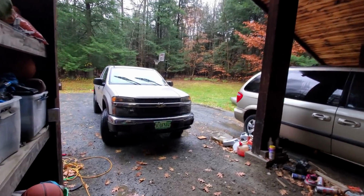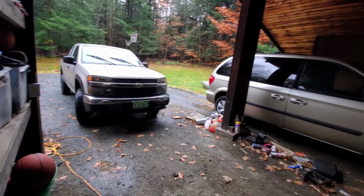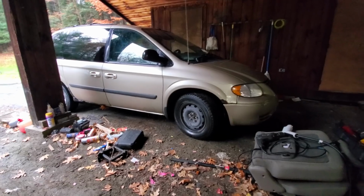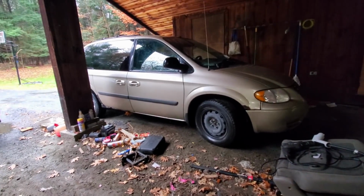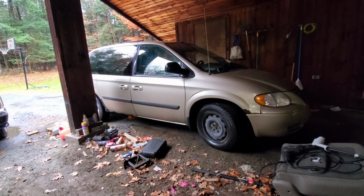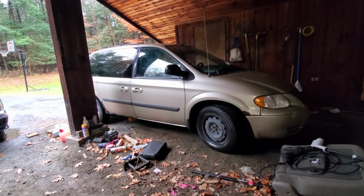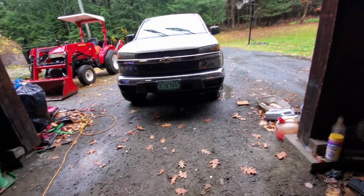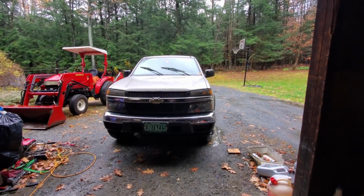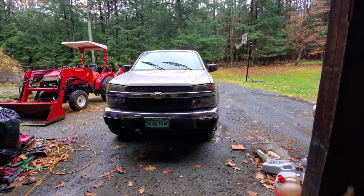Alright, our next challenge is how many things were broken on each car when I bought them. And I'll just rattle these off quickly. So, alright, we'll start with this van. The Craigslist ad stated that it needed rust work, brakes, an alternator, a battery, and I think that was all it said it needed for it to be a good running van. The Chevy Colorado ad stated it needed rust work, exhaust work, and I think it said it had an engine light on and the tailgate didn't work. And that's all this one said.